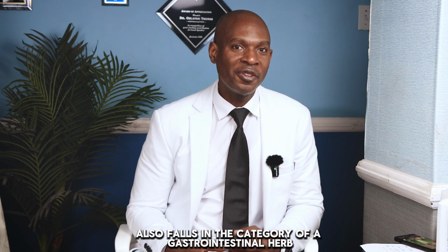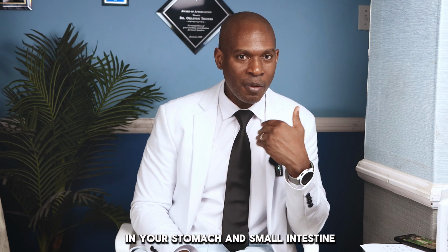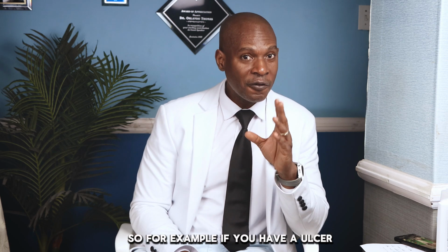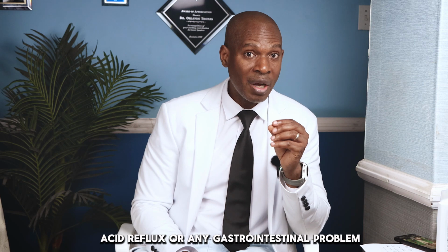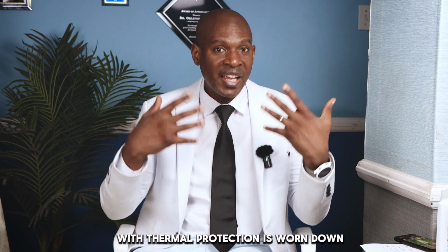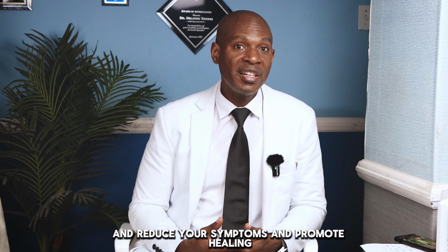Finally, slippery elm also falls in the category of a gastrointestinal herb which promotes healing. Slippery elm has the unique property of stimulating mucus production in your stomach and small intestine. So, for example, if you have an ulcer, acid reflux, or any gastrointestinal problem where the stomach protection is worn down, slippery elm will restore your natural stomach protection and reduce your symptoms and promote healing.